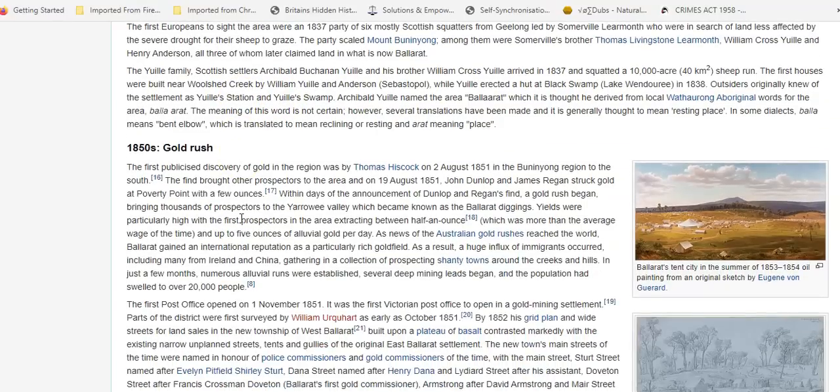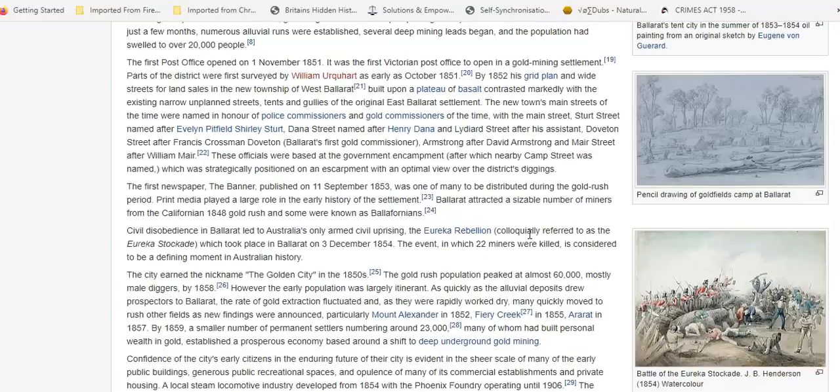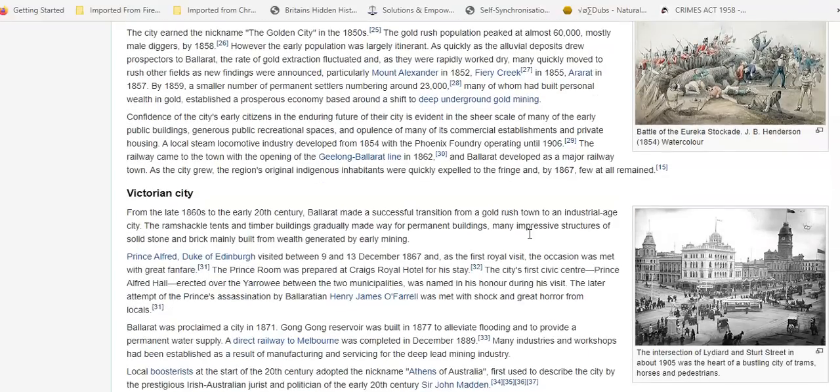And then by the 1850s, sort of 10, 12 years later, someone discovered gold there. The first publicised gold discovery was by Thomas Hiscock on the 2nd of August 1851. The find brought other prospectors to the area on 19th of August 1851. What? All the prospectors came on one day. There you go. This is precise information we're getting here. So yeah, 1851 is literally like they're saying when the people turned up all on one day, which is good because they could start building. But hang on, they were all digging for gold.